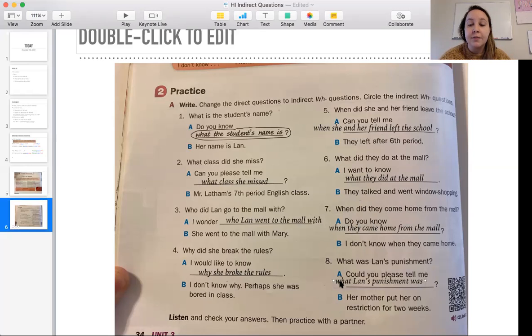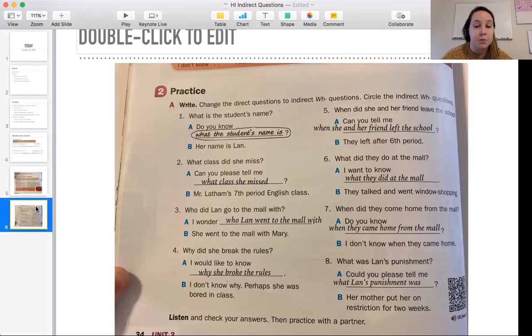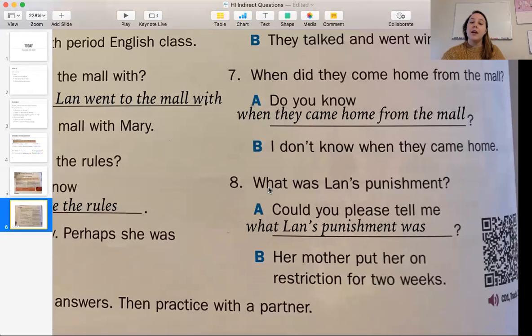Number 8 is a little bit different because it looks like the first example. The first example doesn't have a helping verb. It's just concerned with that subject-verb order. So the original, the direct question is verb-subject, and you're making it subject-verb. So let's take a look at 8 really quick together. Number 8 says, what was Lan's punishment? What is the subject of this sentence? Good. The subject is Lan's punishment.